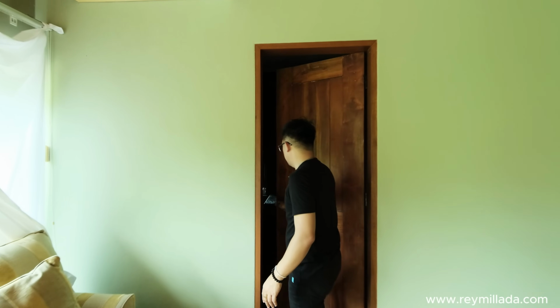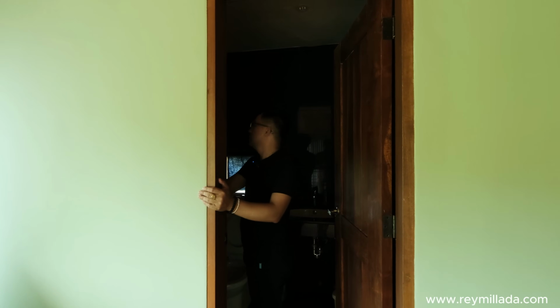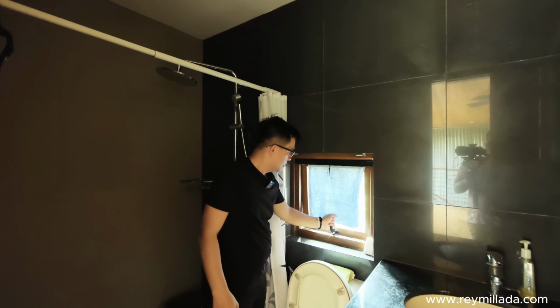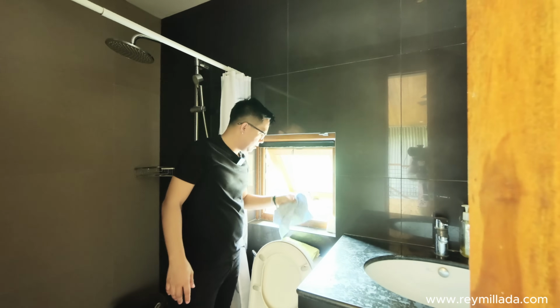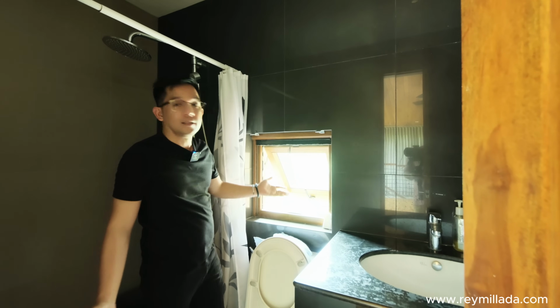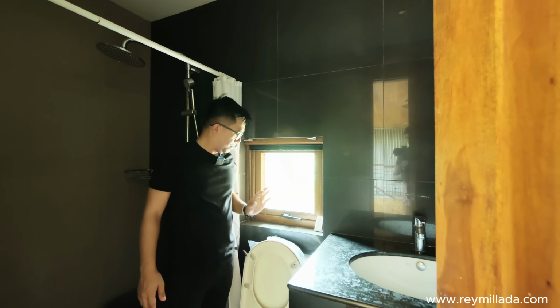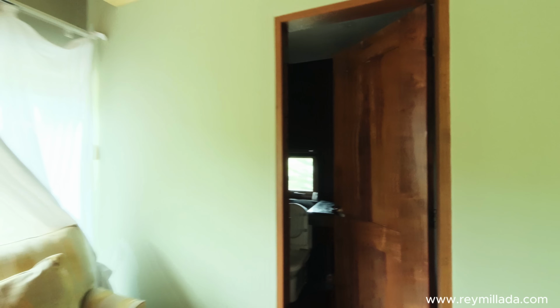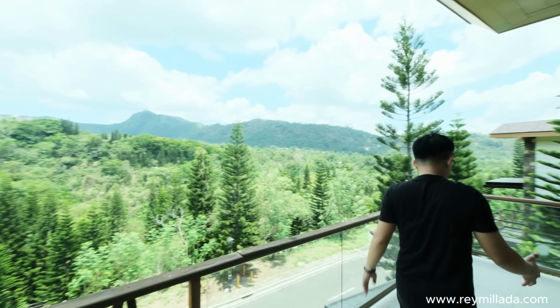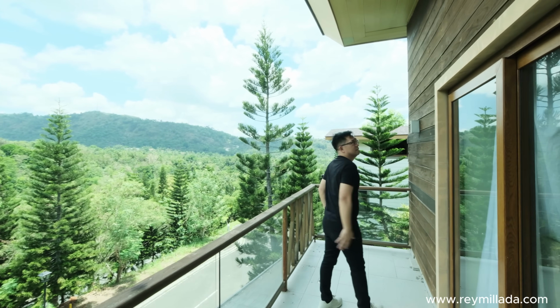No? Check this one. Look. Okay, you have a shower, water closet, with bidet. Yeah, look at that. Yeah. Right, kita mo? Nice. Okay, so we'll check out the balcony, which is here. Check this one. Sa linaw ng mga salamin, no? Talagang mababangga ka. I think this is the tempered glass.